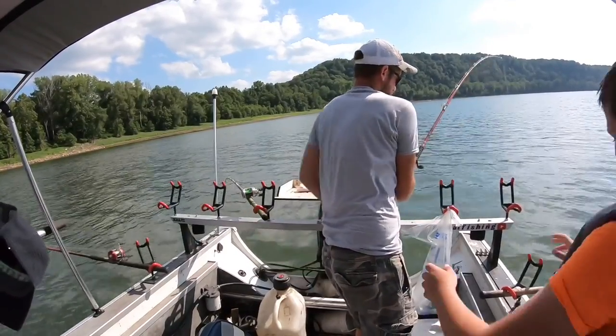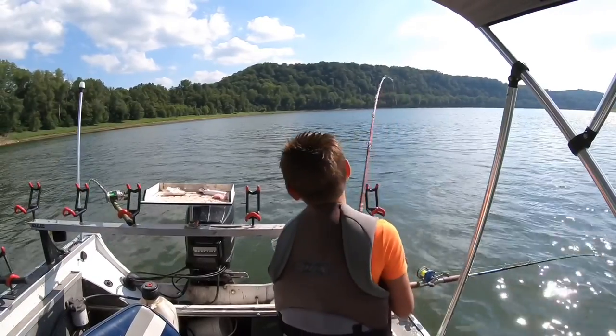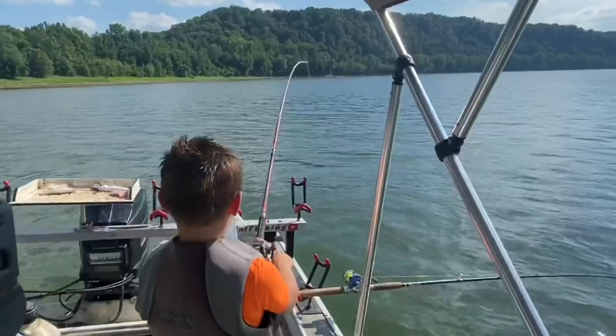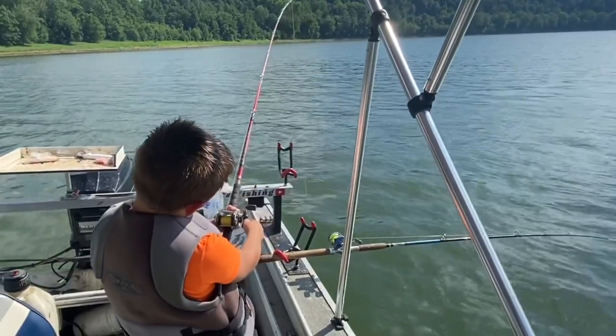Fish. You want him, Landon? Ooh, that might be a good one. That monster's hung. It's in that monster rod or so. Fish number four for the day. Felt like another decent fish when I picked up on it anyway.